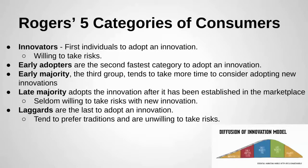Rogers' 5 categories of consumers. I showed you one before with 4 categories, so Rogers says there's 5. You have the innovators, who are the first individuals to adopt an innovation. They're willing to take risks. They're willing to try a product because they're so excited about it, even if there's a high chance that it doesn't work and it's not going to be what they thought it would be.